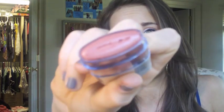One of my last favorites was probably the Stila Color Push Up All Over Color in Rose Flash, and I love the way it looks. It's just a very rose color. It's not as wild as a really bright pink, but it's just a really good solid color. So that's one of my last favorites.